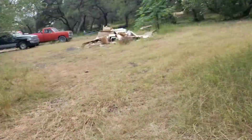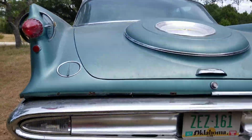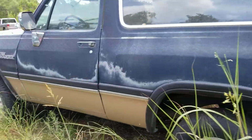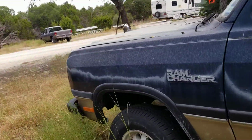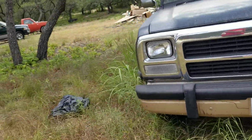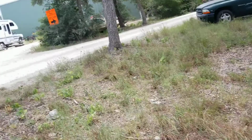There's John. Trying to find these clips for the trim. Here's his Canyon Sport Ram Charger. I think it blew the trans. He already replaced the rear end and stuff like that, but it's kind of ugly looking, but it's actually really clean. What else we got going on here?